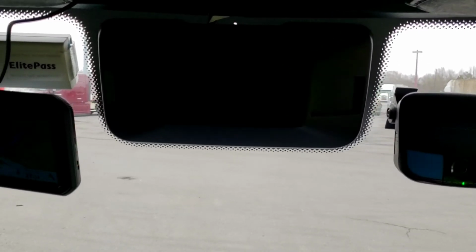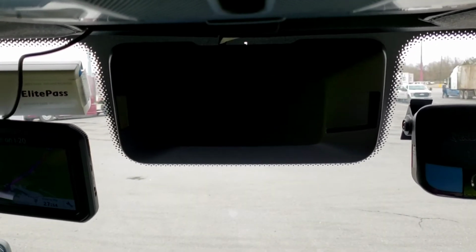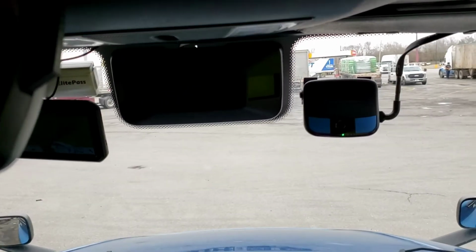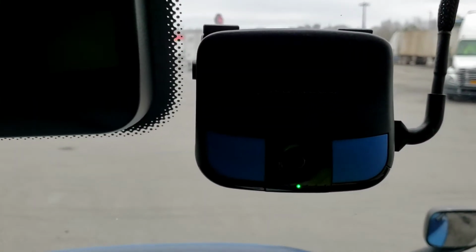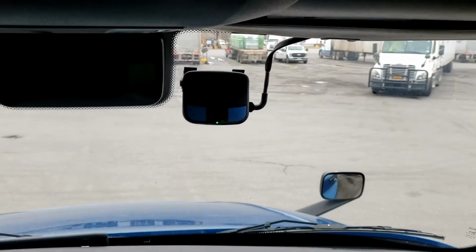In the very middle there, that is kind of like the brains of the operation when it comes to the driver assist. That's what looks forward and sees all the traffic, kind of like what I was talking about. And that right there is the Lytx DriveCam. That is a forward-facing and rear-facing camera.